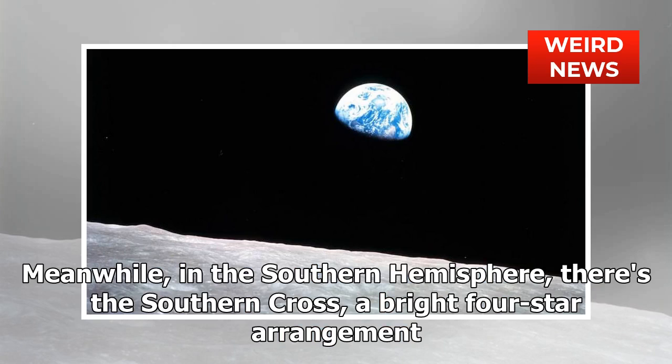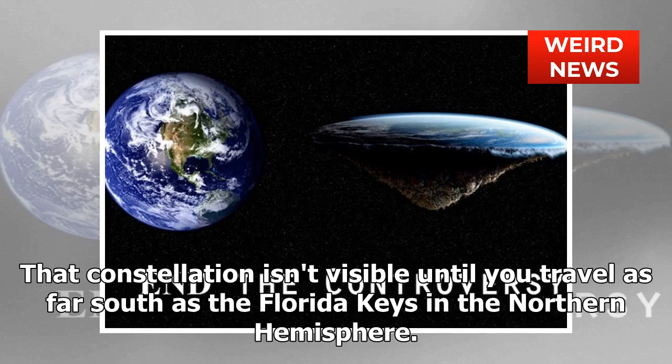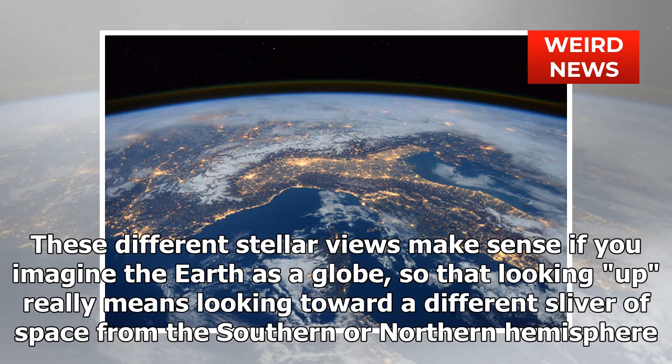Meanwhile, in the southern hemisphere, there's the Southern Cross, a bright 4-star arrangement. That constellation isn't visible until you travel as far south as the Florida Keys in the northern hemisphere. These different stellar views make sense if you imagine the Earth as a globe, so that looking up really means looking toward a different sliver of space from the southern or northern hemisphere.